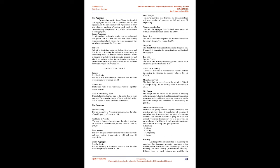In this experimental work, as a replacement of river sand, crushed sand with a fineness modulus of 3.2, conforming to grading Zone 3 of IS 383/1970, was used as fine aggregate.